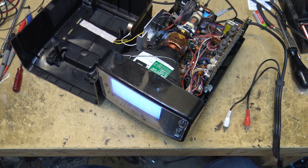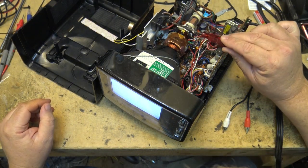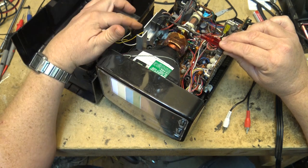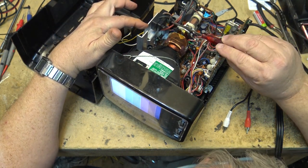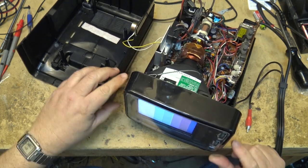I got a solid white screen. Now, it might be the screen control is too high because I was playing with it. That's exactly what it is. I was playing with the screen control to see if the voltage would come up, and I overdrove it. We have a picture. Excellent.